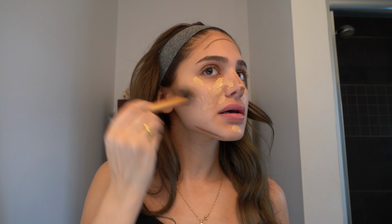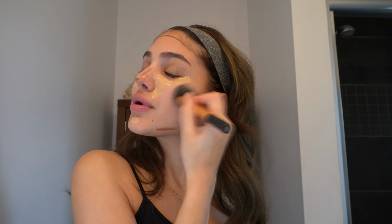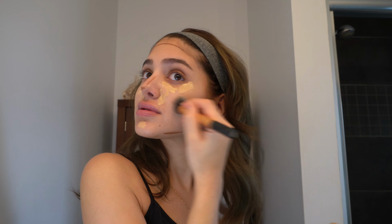So I don't really have a brush set, I just use random brushes. This is Real Techniques, and this is the VIB Rouge Sephora mini brush. So yeah, I just go in with this for the concealer, and then I go in with this for the contour. And I think I like to go with the contour first. I'm kind of a little rough with it, but I honestly love how the Mario blends out. I was using the KKW for so long, but we don't have it in Canada and it ran out.